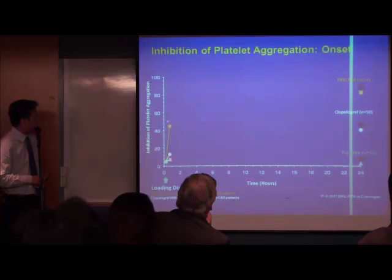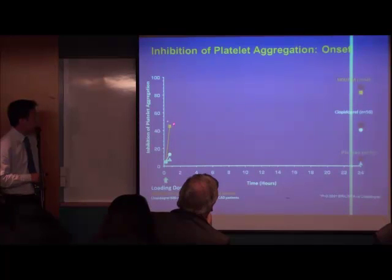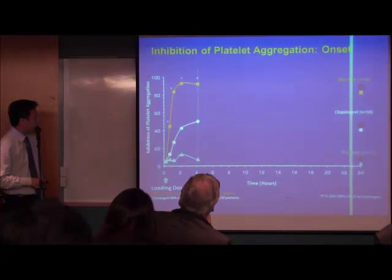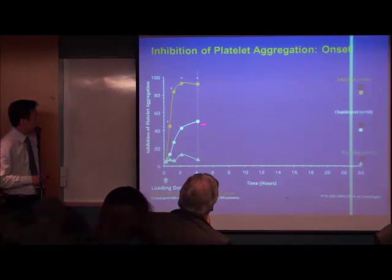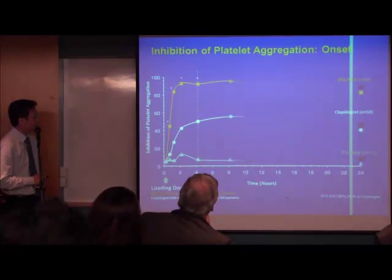Essentially, the white line represents clopidogrel, the yellow one represents ticagrelor. And there's a very rapid onset of action, similar to prasugrel. At about 1 hour, it already has 50% IPA, which is about the same as clopidogrel at 4 hours. And at 4 hours, obviously, it is almost double as effective as clopidogrel.